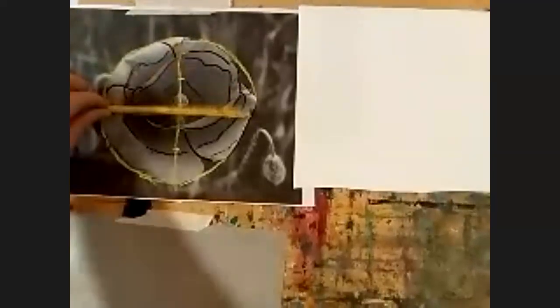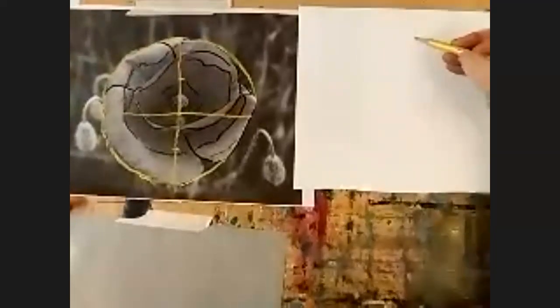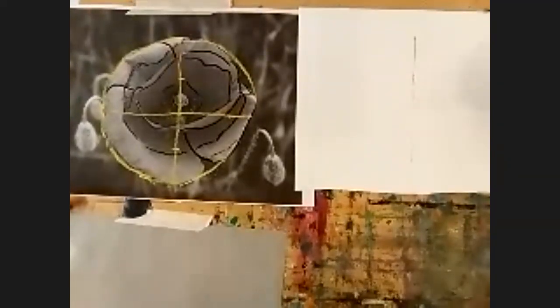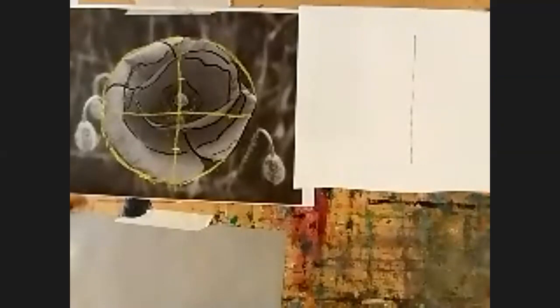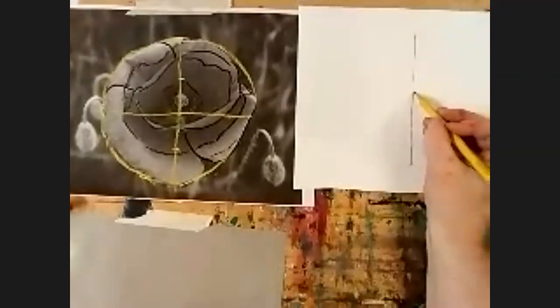Yeah, looks like the height and the width are about the same. So when I start my sketch, I'm working with an 8x10 today, by the way, but you can do whatever you want. I can start this. There we go. Right, I've got this. And then I'm going to find my halfway point.